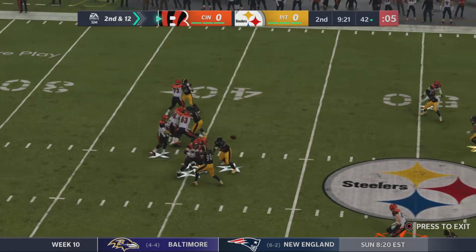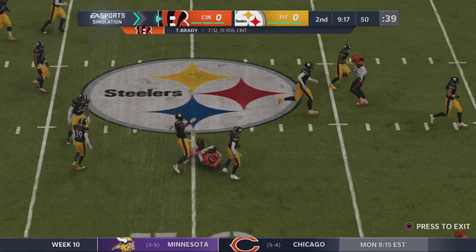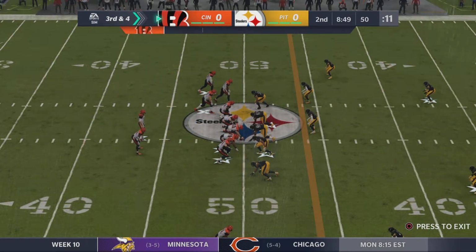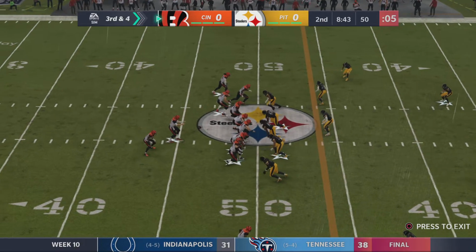To throw again on 2nd down. Brady, complete. The tight end, Kelsey. And he'll get it out to midfield. They'll spot it right in midfield at the 50. 8 yards in the completion, but now they face 3rd down.